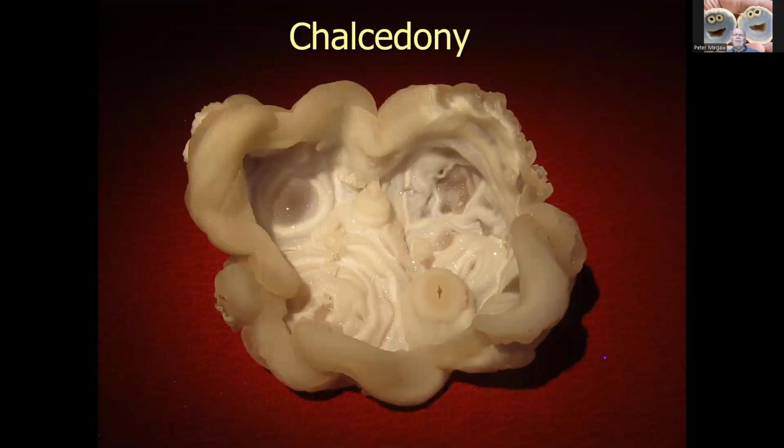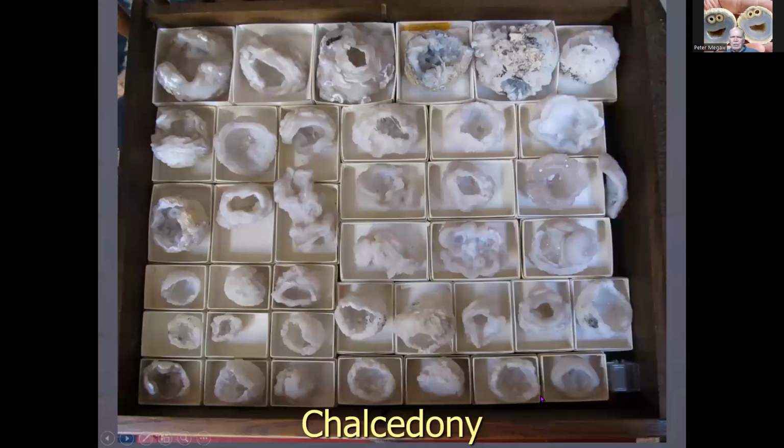Probably the most common form of silica associated with devitrifying volcanics is chalcedony, which occasionally forms these very attractive roses. You can actually see these little vents within some of these nodules where the volcanic gases, entering into this void, create sort of a miniature vapor geyser within the enclosed geode.